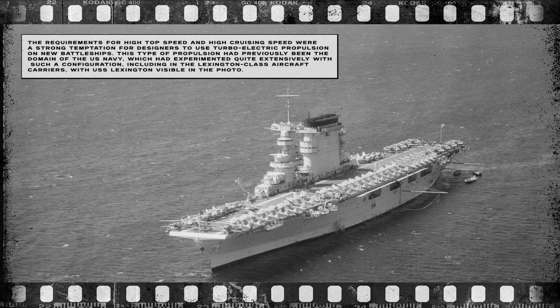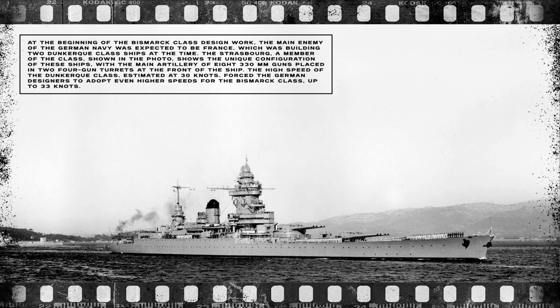After the displacement restrictions were abandoned in January 1935, it was decided that the size limits related to shipyard dimensions should also be omitted. The maximum speed was lowered to 28 knots, the main artillery was set to 350mm, and finally, geared steam turbines were chosen for propulsion.